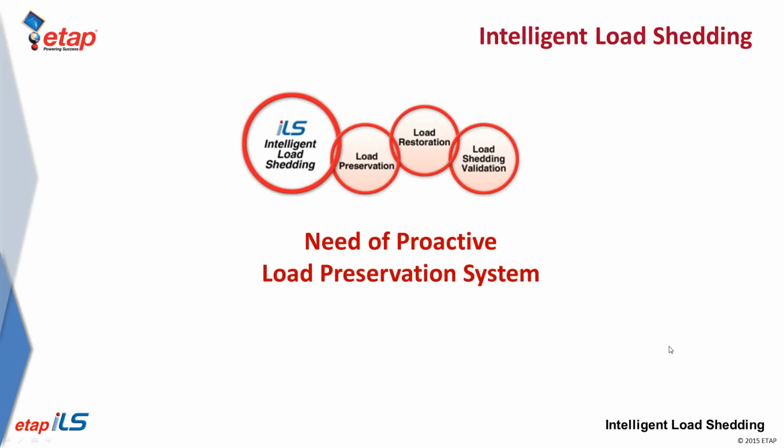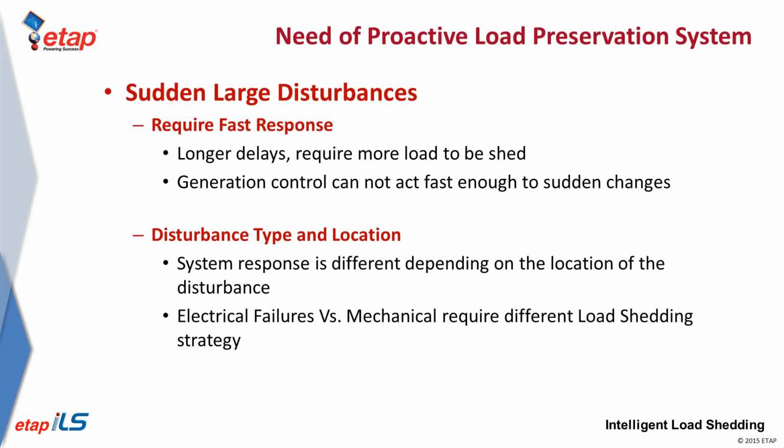The need of a proactive load preservation system. Any system is susceptible to large-scale disturbances, such as faults, generator trips, islanding, and more. The longer the load shedding system waits to react to a disturbance, more load is required to be shed. Generator controls, such as exciters and governors, cannot act fast enough to these sudden requirements. The load shedding system needs to act faster even than protection schemes, as they may cascade further events. Without a protective load shedding scheme, your system is susceptible to loss of production and even blackouts.